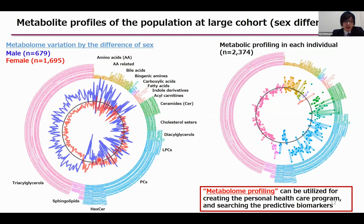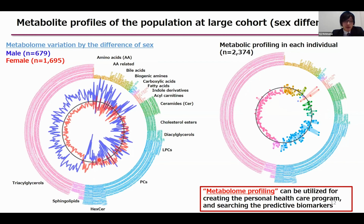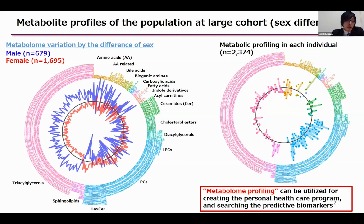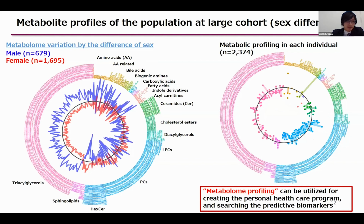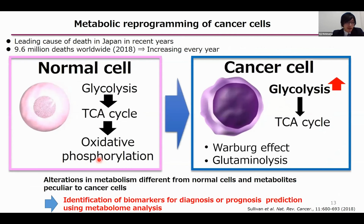Profiling and visualizing many metabolites, as shown in this graph, can be used to create personal health care programs and search for predicting biomarkers. In the next section, I will talk about the results of comparing metabolite profiles for Tomo cohort samples and gynecological cancer samples in the clinical biobank.